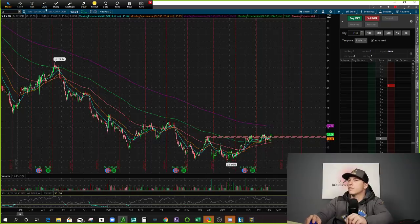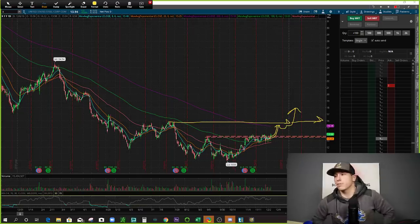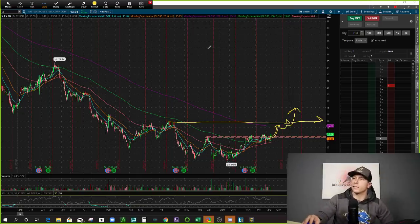So this does actually give us a decent move or a decent breakout. We could probably expect a price of $15.18 to $16 in the near-term future, and maybe even over $16 if we can press up and hold again and get out like that. So there's a lot of potential here with X. Really do like it. So we're going to be keeping that one on watch.